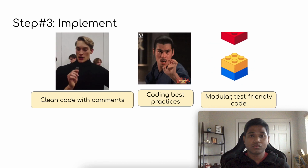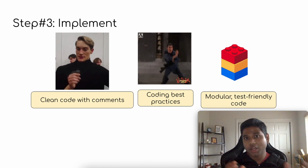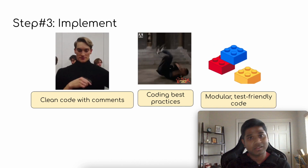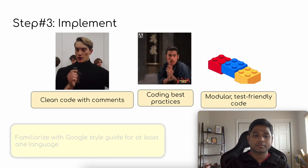It's not very nice to just write one huge pack of code and say, hey, I'm done. Think about how you can modularly break down your code so that it makes it easy for us to test these components and make sure that your solution is reliable enough at different parts.